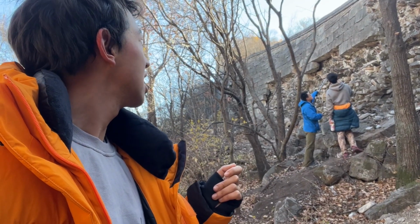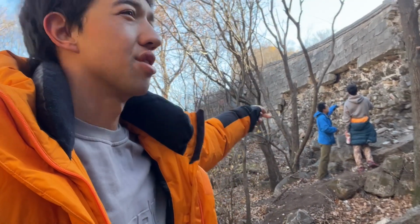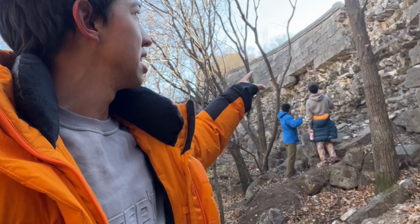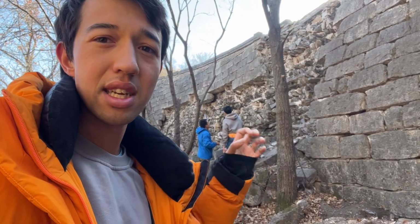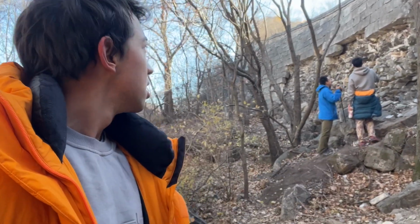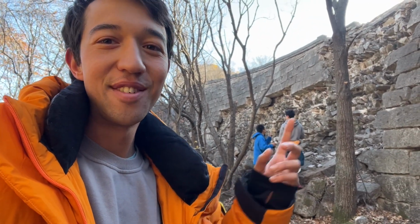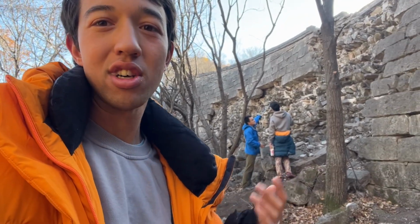So here it is mostly limestone, but here, as you can see, there's some kind of a trough washout. This is called a trough washout. When water gets into the fill of the wall, it's like a sponge, and in the winter it gets really cold, so it freezes, it expands, and as you can see, all of these blocks have been pushed out by the expanding ice. And for us archaeologists today, we can see what's inside, so it's almost like a cross section.